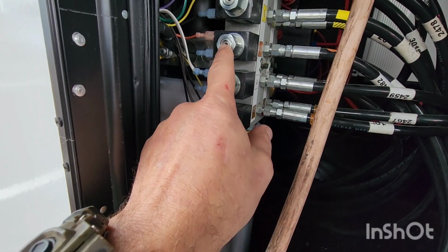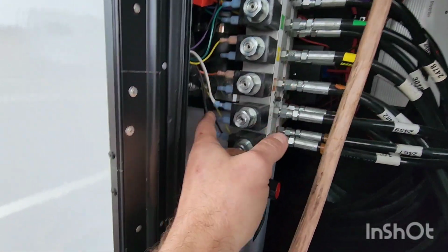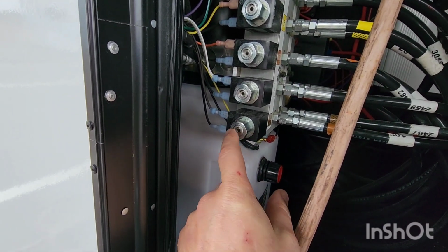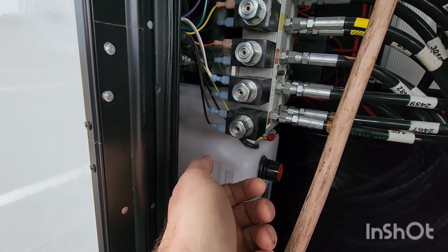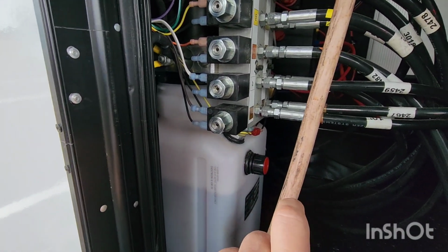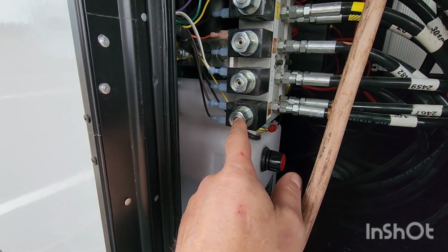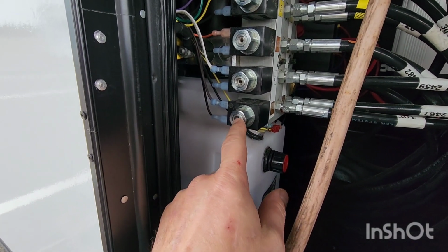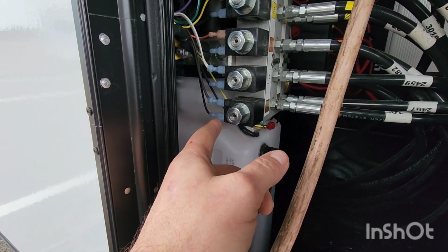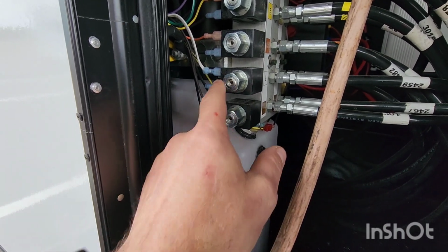Inside each one of these right here is basically, you see, it's like a solenoid. So take your Allen key. You can't turn it all the way. You can't take it all the way out. It'll stop one way, and then you turn back the other way, it'll stop the other way. So basically you put your Allen key in there, turn it till it stops, and then both of them.